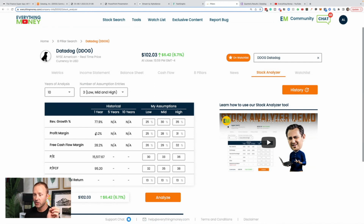Profit margin, which is very low right now, but as this company scales, I think it can get a lot higher. And so 25, 28, and 31 might be high for 10 years from now, but I'm pretty confident they can get there over time. And then free cash flow margin, 26%, 29, and 32%. And then PE, it's at 15,517.